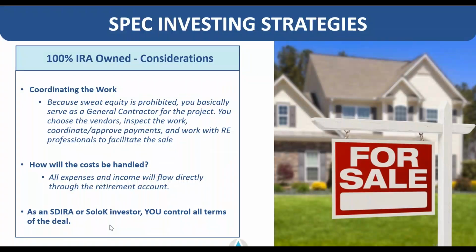We have an online portal. You can log in 24/7, submit a request to have us pay a vendor, and we process that payment the same or the next business day that the request and invoice is received. As a self-directed investor, you control all the terms of this type of deal. It's 100% owned by your retirement account. That retirement account is owned by you. You control all of the terms that I've discussed and outlined in this deal.